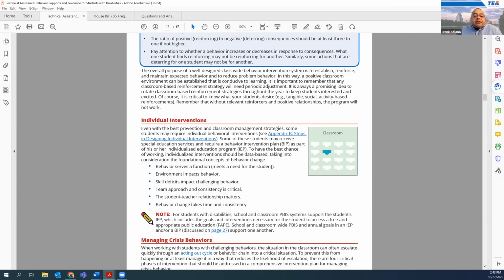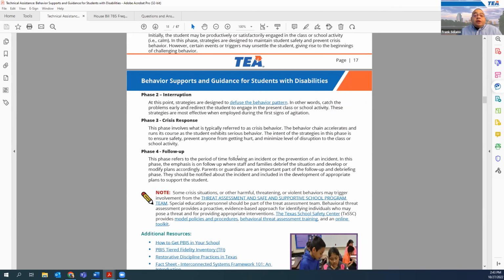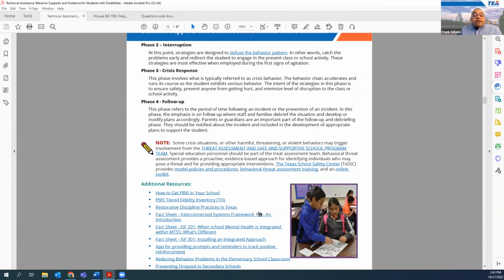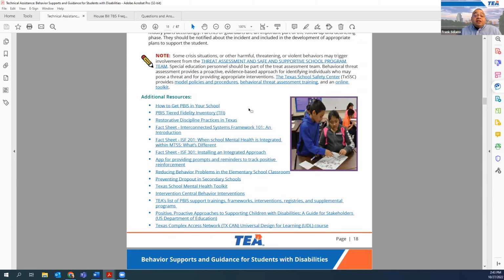Towards the end here, we start talking about a real brief description on managing crisis behaviors. The thing I wanted to get to was this additional resources section. There's a lot of information in here, a lot of links, and like I referenced, a lot of these go directly to the Center on PBIS.